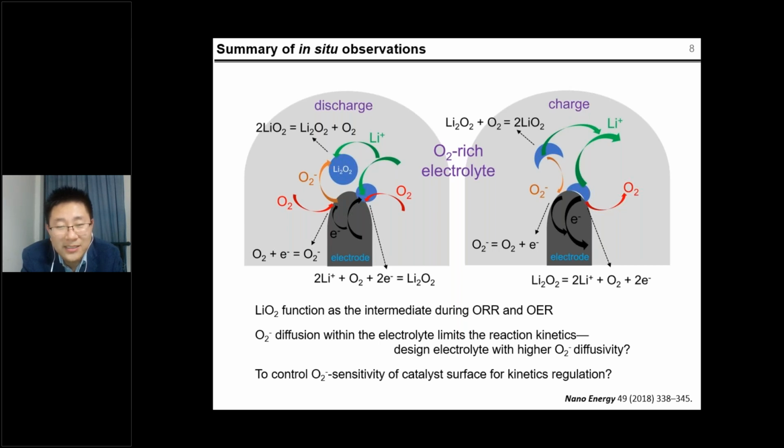So as a conclusion in this work, we use an experimental method to support our theory that the lithium superoxide, or the superoxygen ions, functions as the critical intermediate product during the oxygen reduction reaction and also the oxygen evolution reaction. And we further revealed the reason for the sluggish reaction kinetics, particularly in the OER process, which, as I previously showed, has a large overpotential over 1 volt. So we believe that the sluggish reaction should originate from the diffusion of the superoxygen anions, which controls the overall step. And this actually provides some guidance to the electrolyte design.